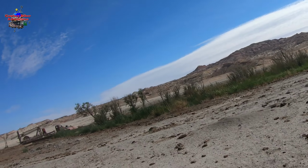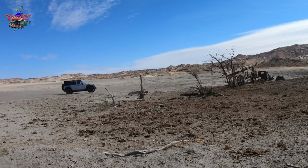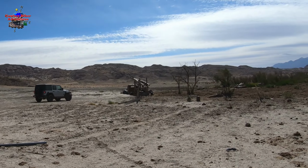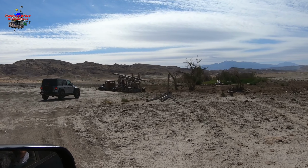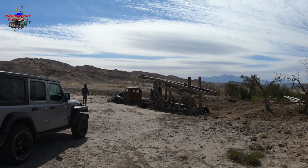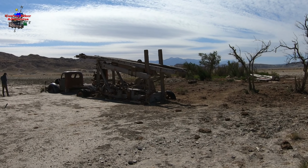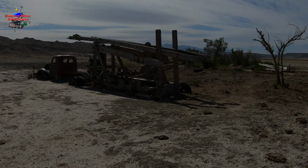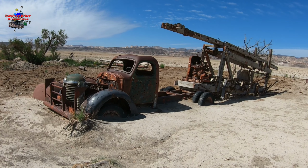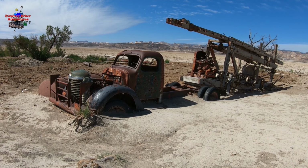This is called a water well oasis that has an old abandoned water drilling rig. I'm assuming this was the last well it ever drilled. Here is a good view of both the old drilling rig and the bicyclist.